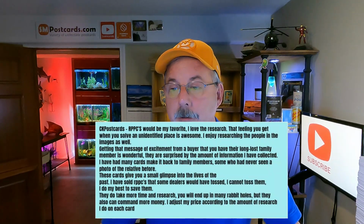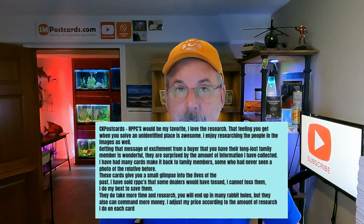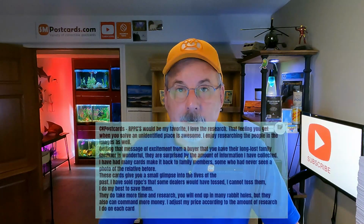Oh, absolutely. I adjust my price according to the amount of research I do on each card. So Connie sees time as a cost, as a price of the card. And everybody should do that. If you're spending hours researching a $4 to $5 Chrome card, you're wasting money from a business standpoint. Now, if you got an RPPC, she does all this work, finds the gentleman, finds where it is, does all the research, and she spends 2 hours on a card.